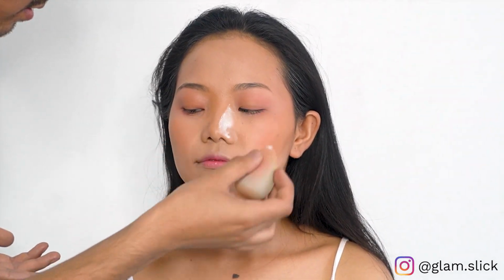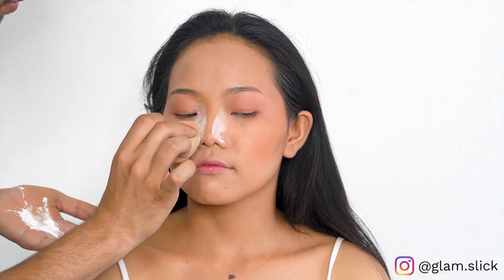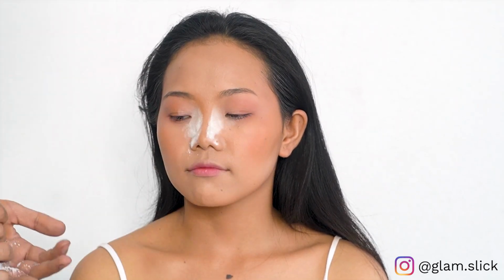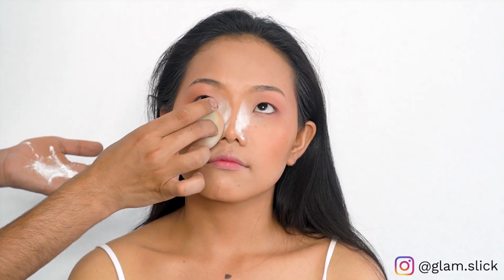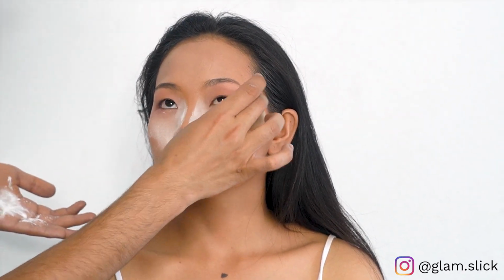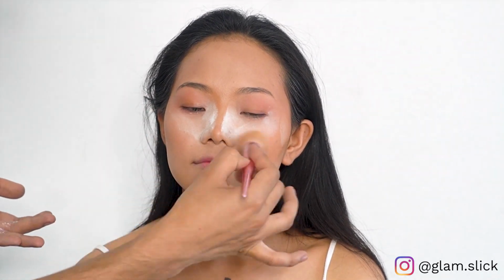So again, I'm using this Johnson baby powder and I'm taking a lot of it to bake. I'm applying this powder on both sides of her nose, under her eyes, and the center part of her forehead, and I used a little bit of this powder to set the cream contour that I applied on her eyelid because I don't want it to crease.